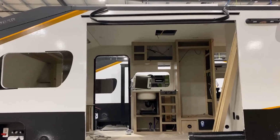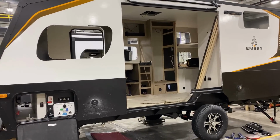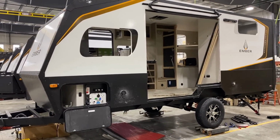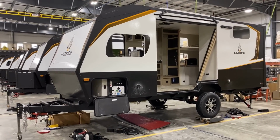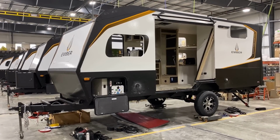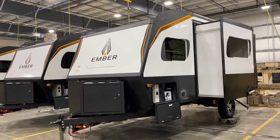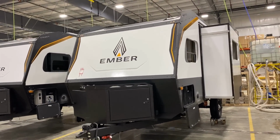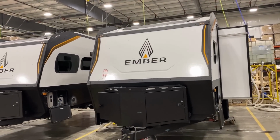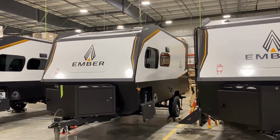Now from here, what's going on is they're starting to install appliances, stovetops, microwaves, that sort of thing. You see the docking center getting put into place here. And you see all the seals in place in the drip rail so they can put the slide in the wall. With that done, they work to basically finish the exterior holes of the RV. Things like the Stargazer skylight start to go into place. It looks like that hasn't been completed yet.